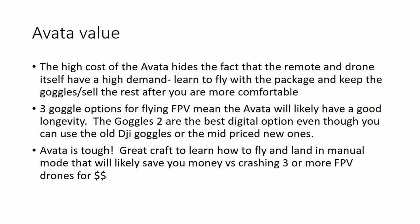Yeah. So I'm going to just show you how easy this thing is to take off. If anybody wants to try looking through the goggles, I can. You can take turns. I'm just going to basically lift it off the ground and rotate it. But it's pretty easy to do.